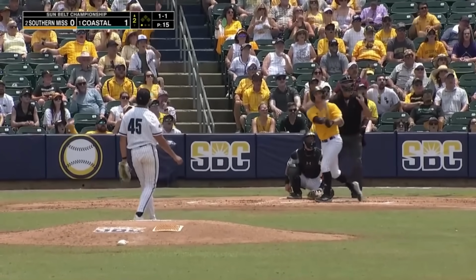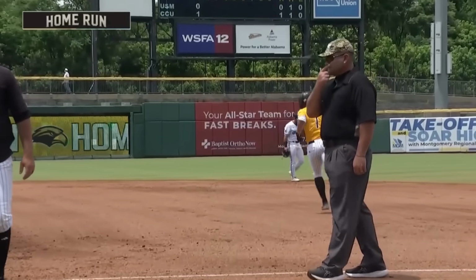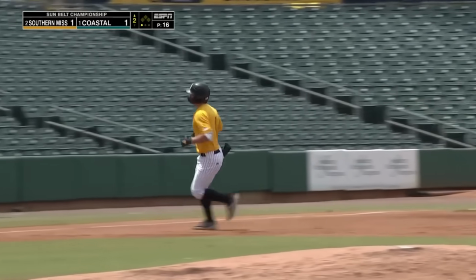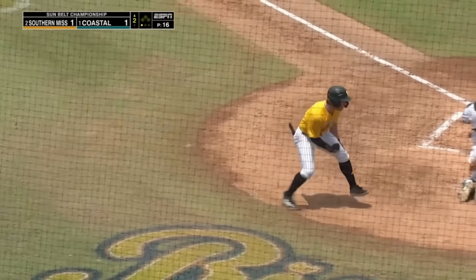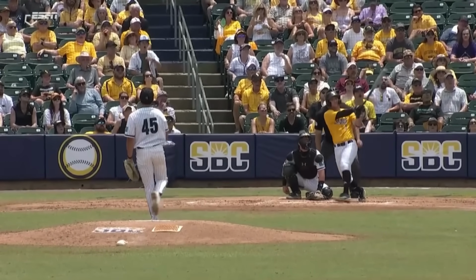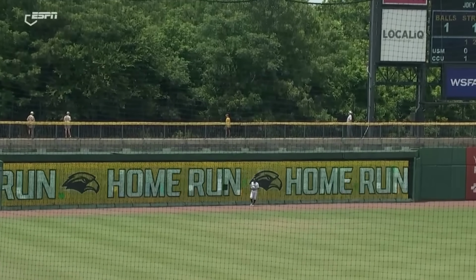1-1 pitch. Hammers this one to left field, and it is gone. Second home run of the week for Joey Urban, and number 7 on the season. A hanger banger for Urban. He made the adjustment from one pitch to the next. Got the timing down. Do the photography pose. Right here, look, just a hanging breaking ball, letter high. And he was all over it, going immediately onto the train tracks beyond the fence in left field.